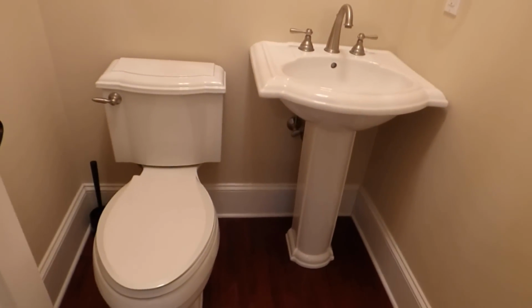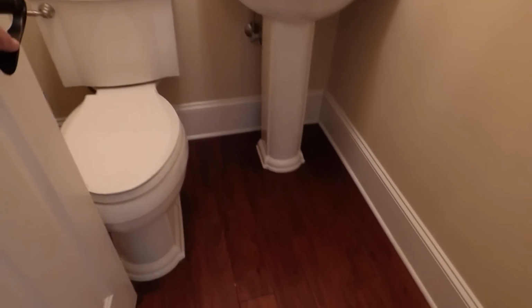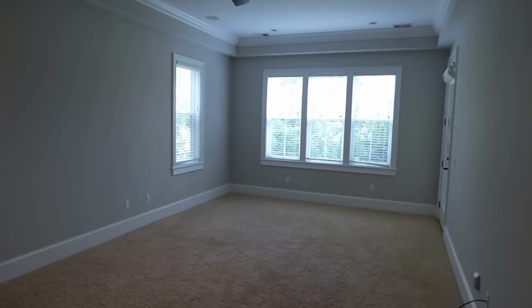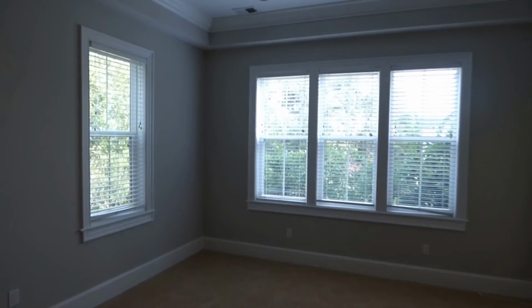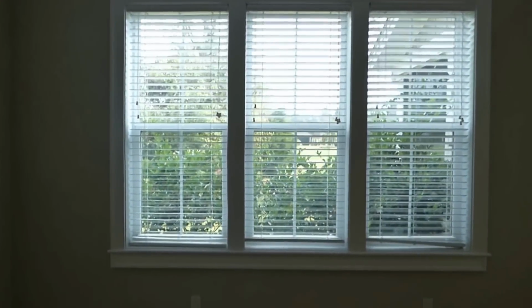On the way, we have our half bath with the pedestal sink and the commode. We have the wood floor that flows right in there. And our master bedroom there, the first floor master bedroom, is to the back left of this house with a trio of windows. Notice that the house comes with all the blinds in place, which is, I guess, a benefit of buying a resale home, together with the fact that you don't have to build.